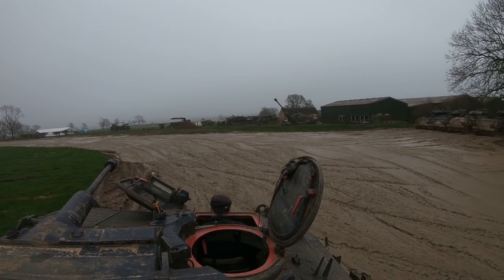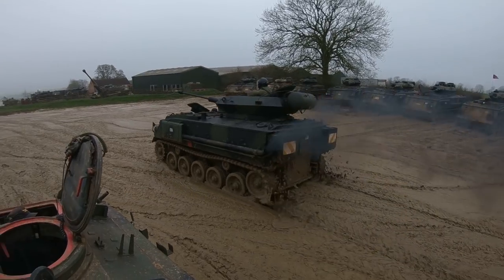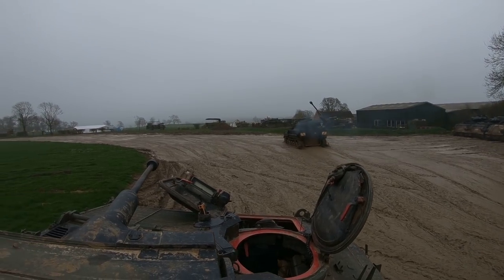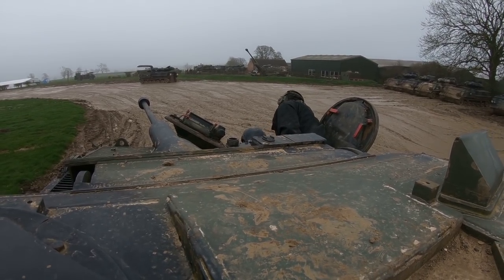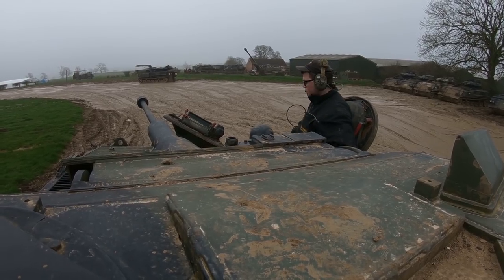That's one they're restoring at the minute. She smokes well, that one. So George is at the controls now. He's just being given the instructions as to how to drive, etc.